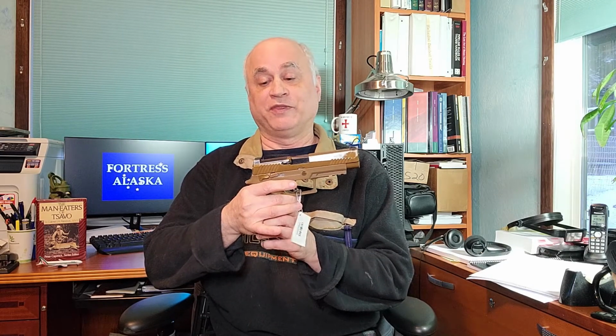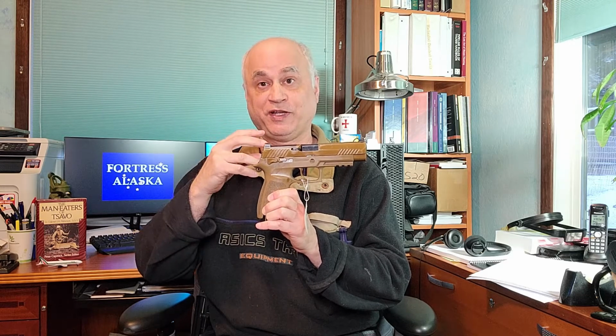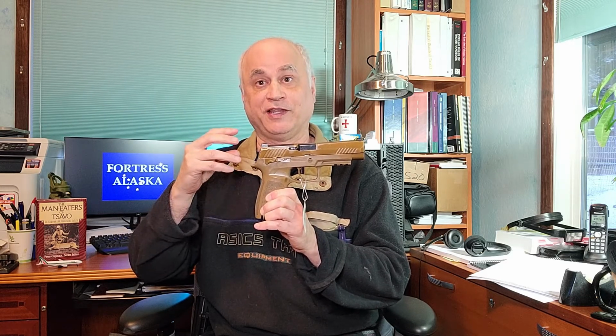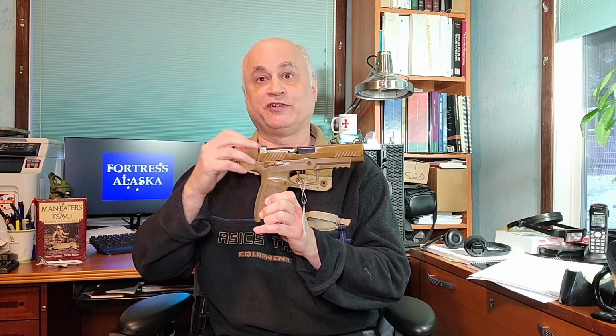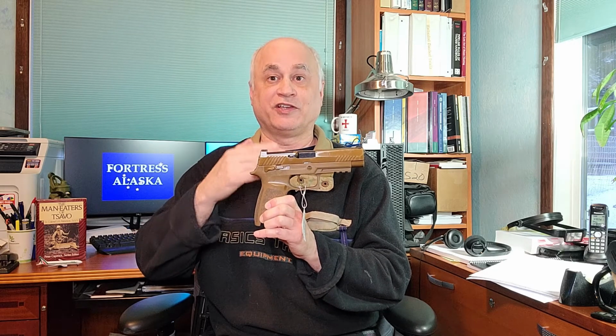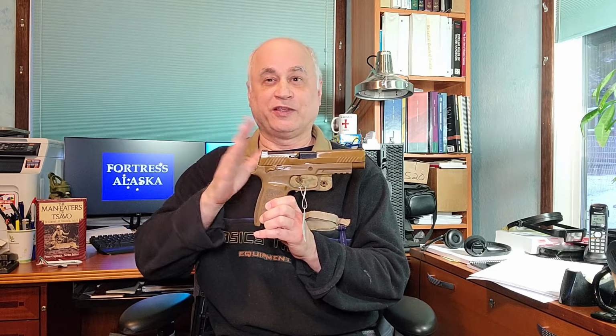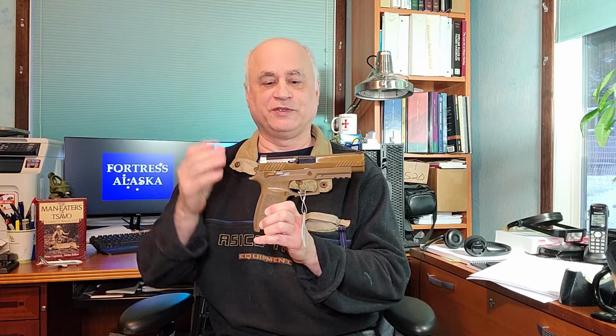Anyways, there's some things you should realize. This is a striker fired pistol. It has no external hammer. It has no internal hammer. It merely has a striker with a spring. It's basically a firing pin that is drawn back when the slide reciprocates. And then when you pull the trigger, it releases that striker, hitting the firing pin, thus causing the round to discharge. So it's kind of like preset with the slide, and then the trigger finishes the pull and releases it.